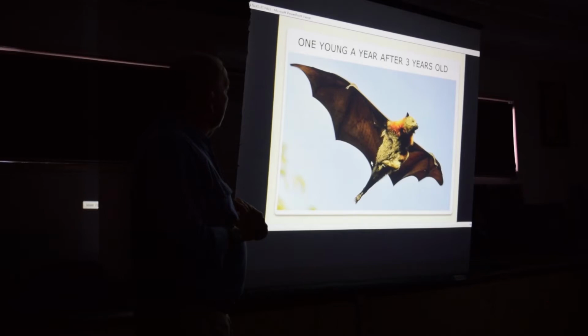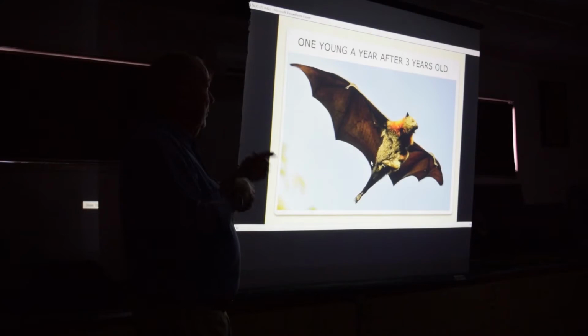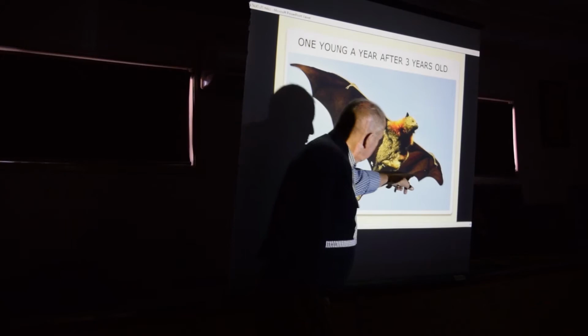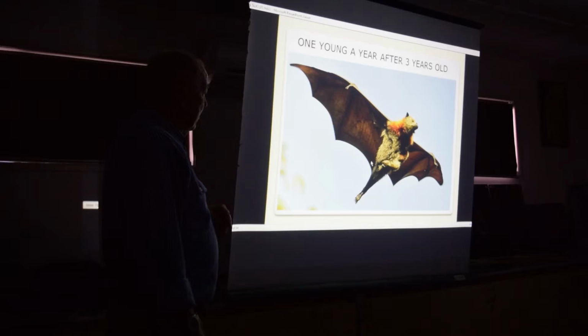Now, one thing about flying foxes is that their mums are very slow breeders, and to turn over flying fox populations, they only have one young a year, and most females in the wild only breed after about 3 years old. You can see this one carrying a little baby hanging there. You see probably a shotgun pellet hole there. Sometimes they do a bit of damage landing in a prickly tree or something, but more often it's a pellet that's been fired at them.